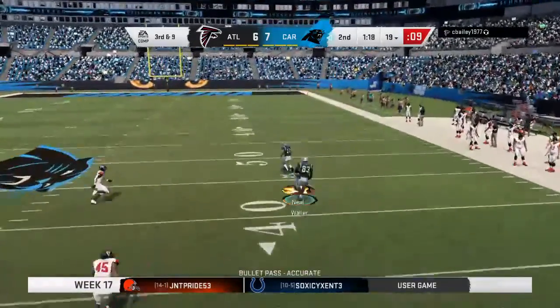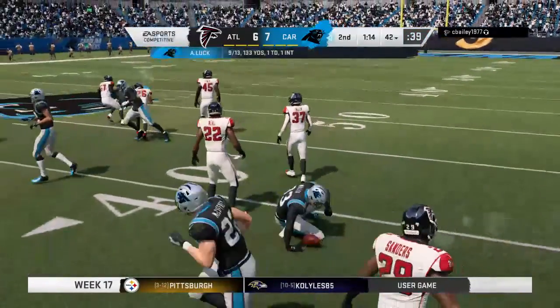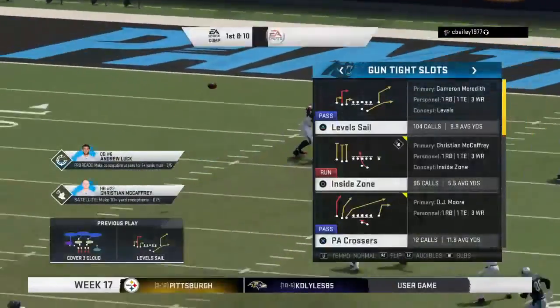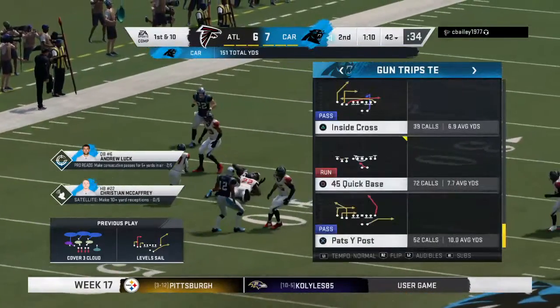Now Love. Able to find Waller. That's complete. And they're going to get this beyond the 40 before he's taken down. 23 yards on the play.